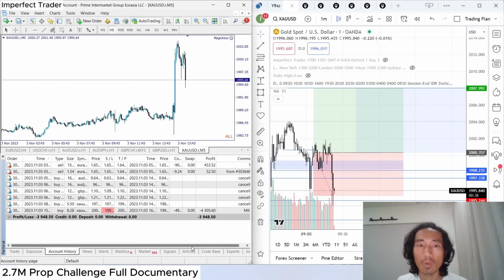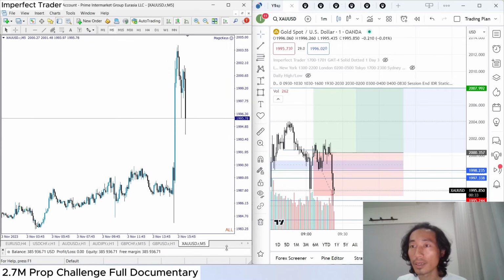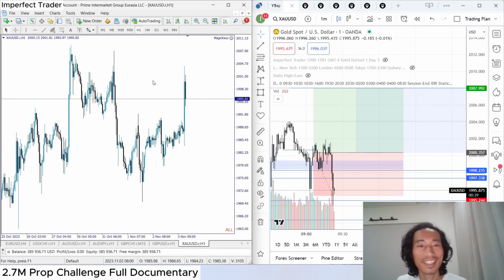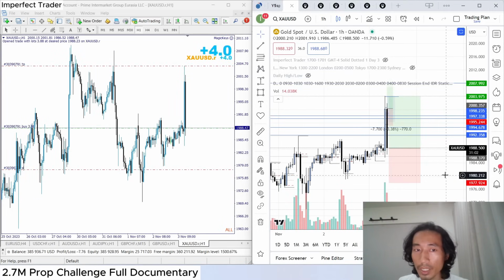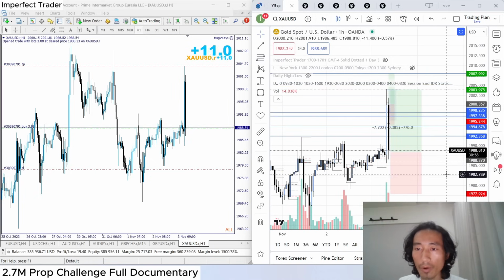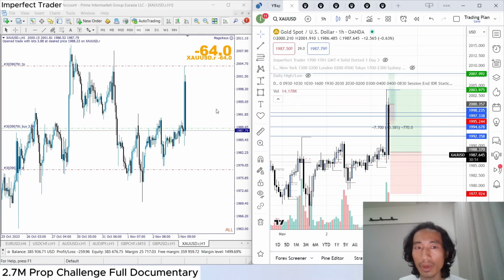Today we are down 1%. So currently we're a little bit in drawdown. So yeah, as you can see, I should enter another trade on Gold. This is a little bit crazy. I mean about the move, very strong, and probably I will stop after this trade.